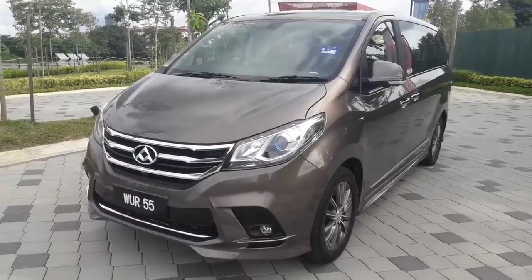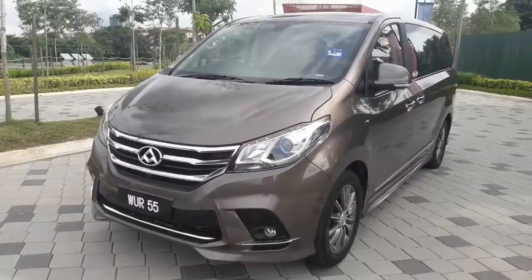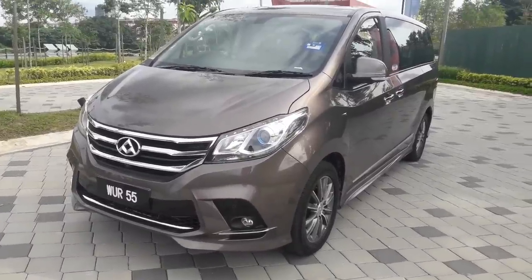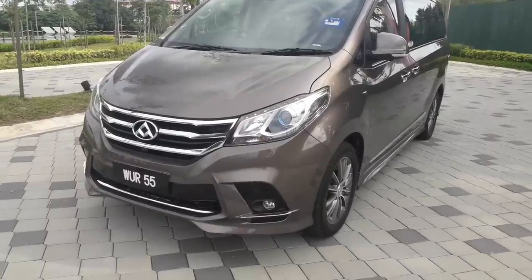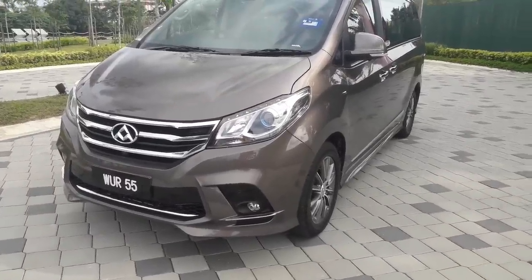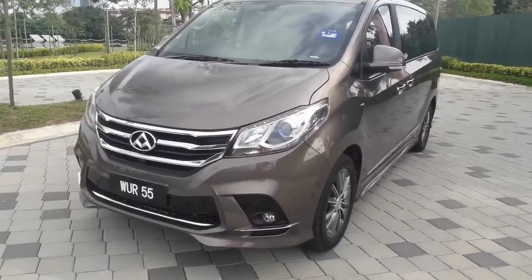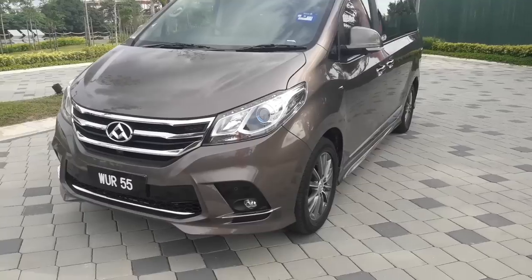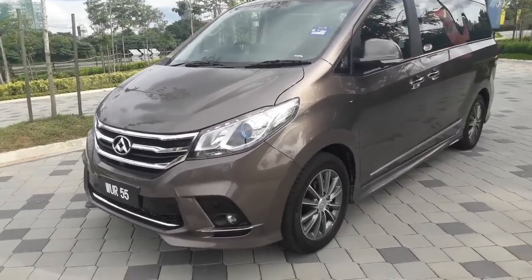Hello everybody, this is Con and you are looking at the Weststar Maxus G10 SE 10-seater MPV. Now, the Weststar Maxus G10 has been with us since 2016. The vehicle that you see here, the SE spec model, was introduced only this year, in June 2017, okay? This 10-seater MPV is priced at 158,000 ringgit without insurance, okay?